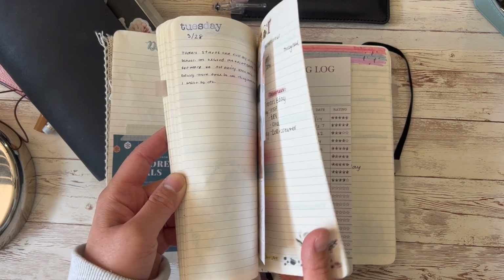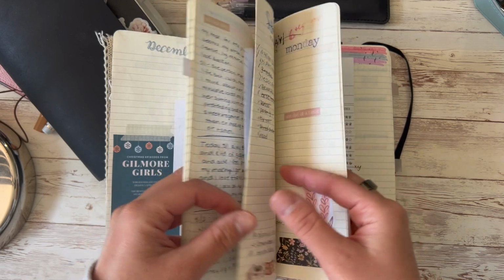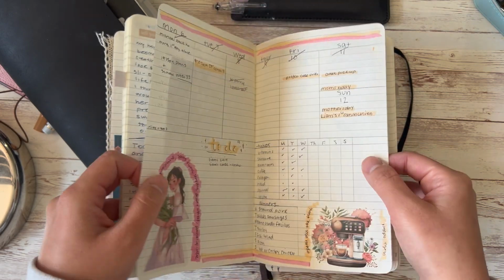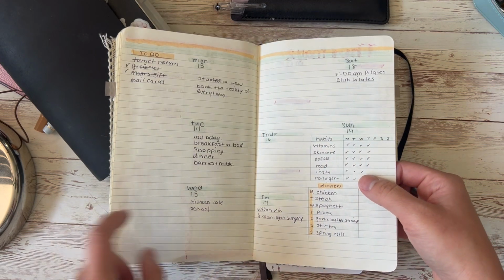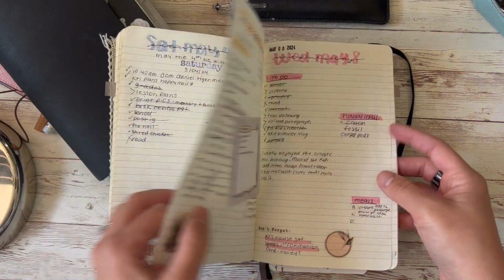But I'm trying to find where I used my stickers. I got some stickers from AliExpress of these really pretty florals and these really pretty people stickers. I really liked how these turned out, and I liked picking out mild liner colors to use together.